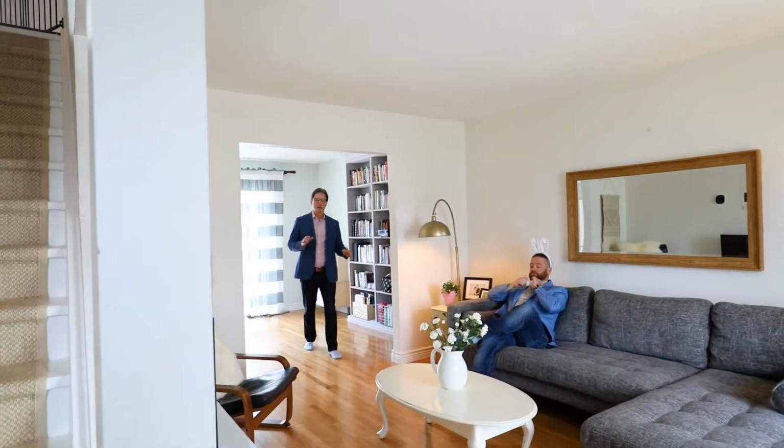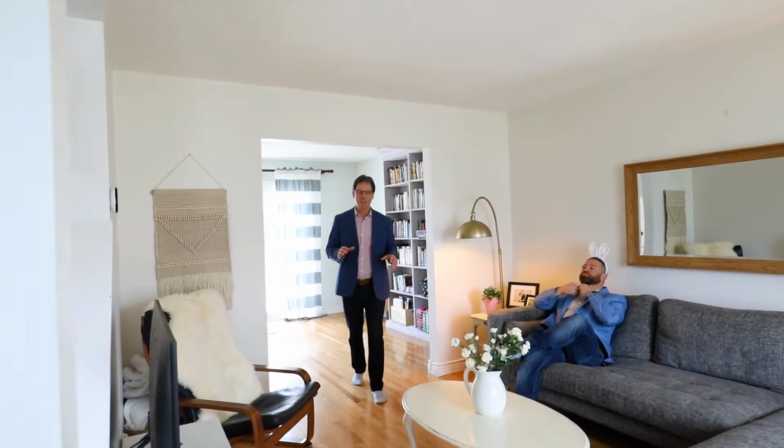From the moment you come through the front door of this beautiful home, it just boasts words like adorable, cute, charming. The main floor has a separate dining room, lots of living space, a gorgeous kitchen. It is all decked out in perfect harmony. Speaking of cuteness, look at this little guy over here.